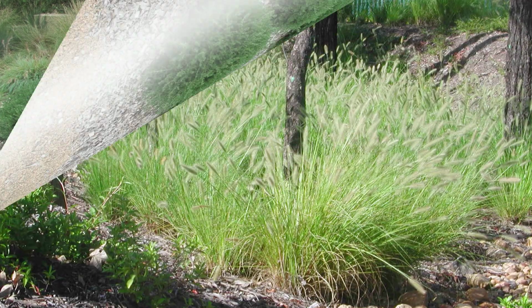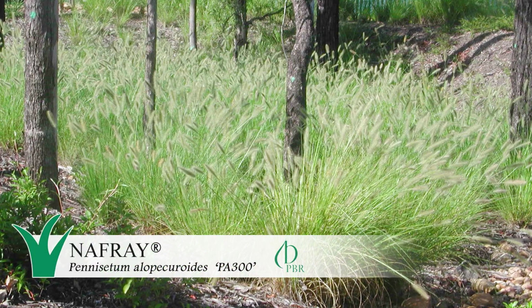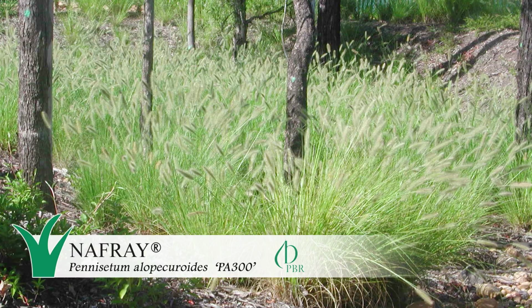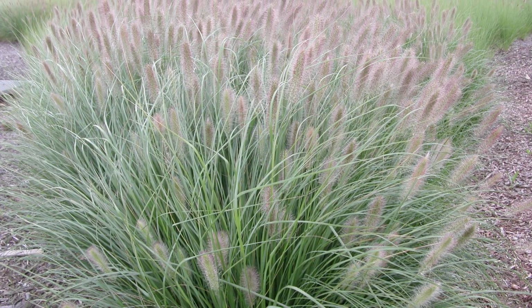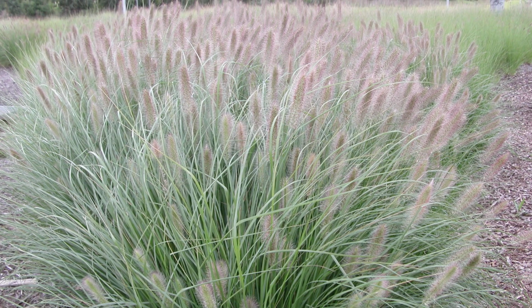Nafray Pennisetum has been widely used in mass planting in Queensland for over a decade. It is very good at outcompeting weeds when planted at a minimum of 6 per square metre.